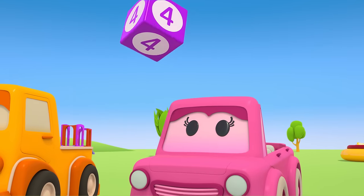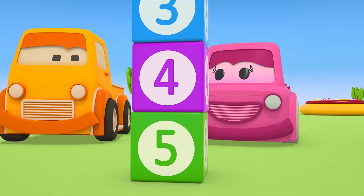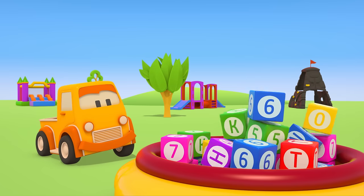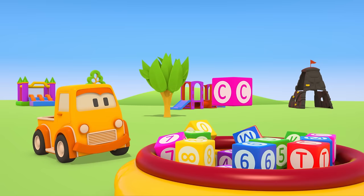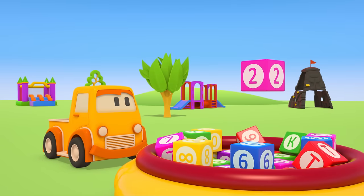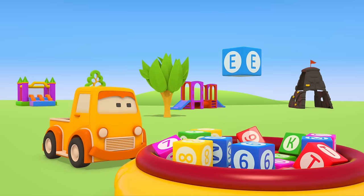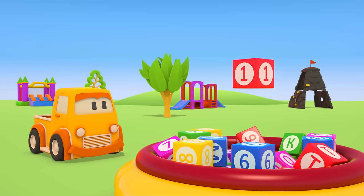Five, 4, 3. We need some more blocks with numbers on them. A, that's a letter. That's no good. C. That's a letter too. That's no good. 2. That's a number. Hooray! B. That's a letter. Bye-bye, B. E. Also a letter. 1. That's a number. Boo is taking this block with him.